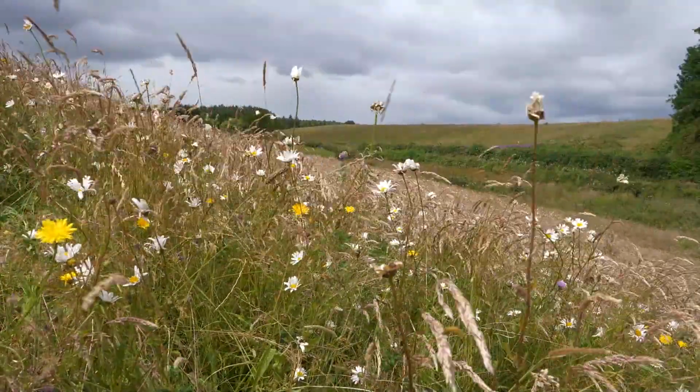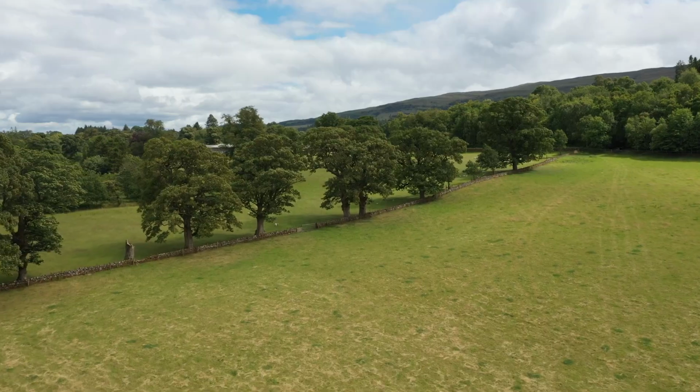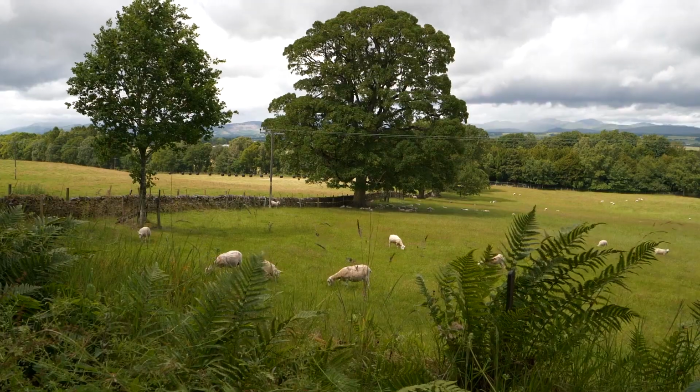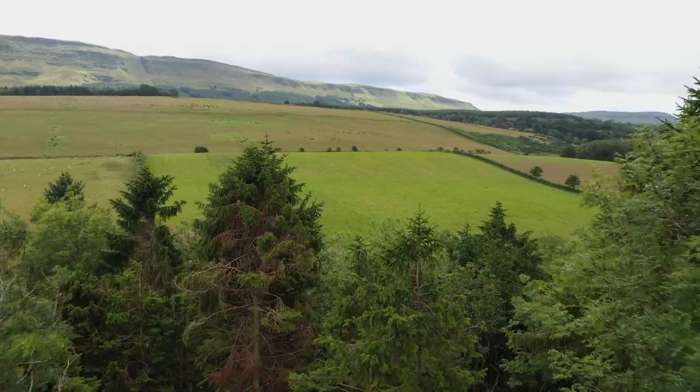We're trying to create more diversity in our wetland areas, little wader scrapes, and maybe trying to adjust the vegetation height. But we're really trying to create diversity in habitats and structure across the farm and make it fit with the farming business.